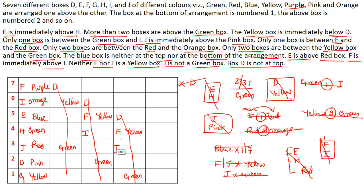Right. So the question is, of course, tough. If we apply the right methodology, we can make it. Only thing is, we have to apply the right methodology in the actual exam, friends.